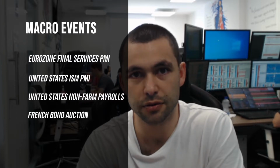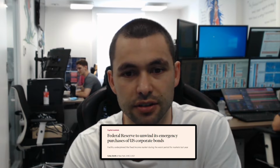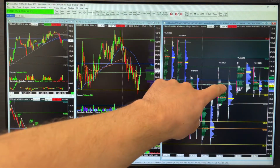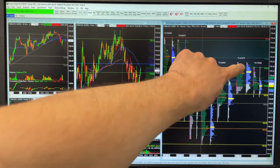So before we start trading today, we need to understand a few events going on. We've got the European PMIs, there's the services, we've got the US ISMs, we have NFP tomorrow, and we have a really large French auction. So bonds become the clearest thing to trade today, which is why I'm looking at bonds. In addition to that, there was some overnight news that the Fed are looking at winding down on the credit purchase facilities.